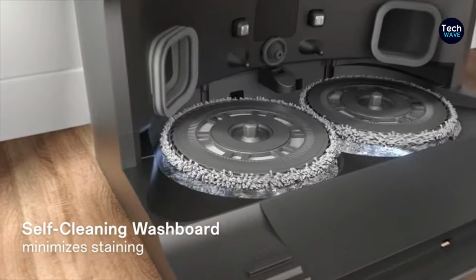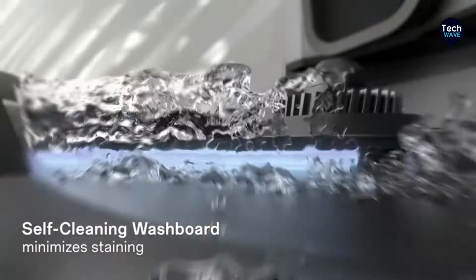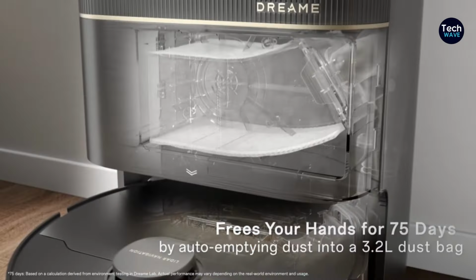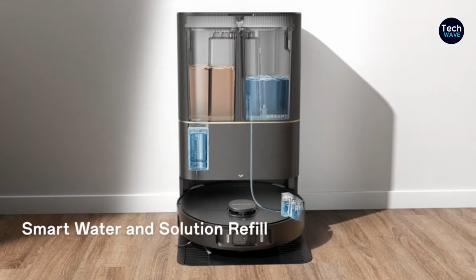floors. The Dreame X30 Ultra features a removable and liftable mop for personalized cleaning strategies on carpets, ensuring they stay dry and clean. The auto cleaning station base includes a washboard that can be cleaned together with the mop washing, reducing stain residue and manual cleaning frequency.